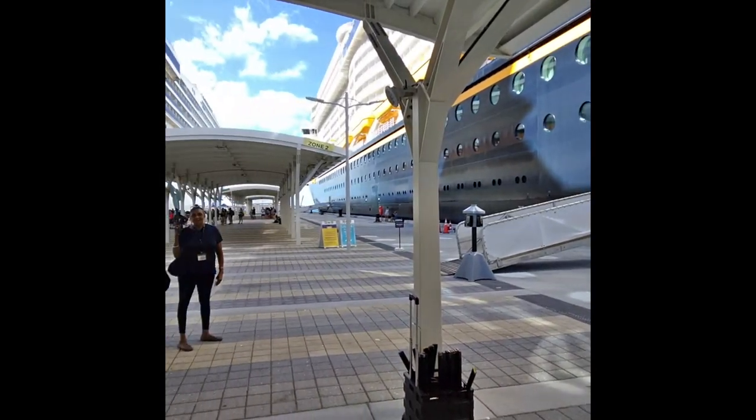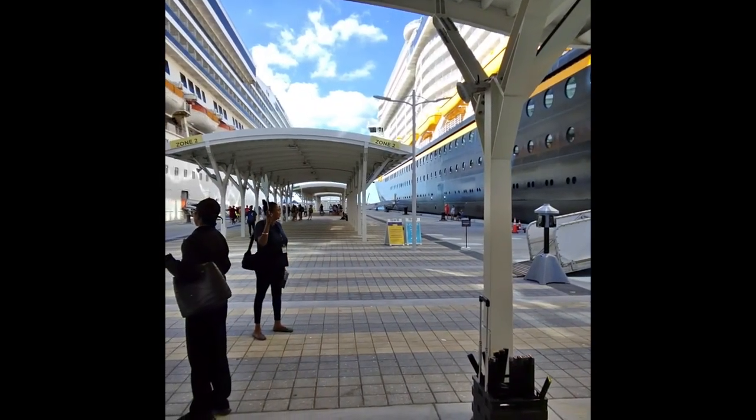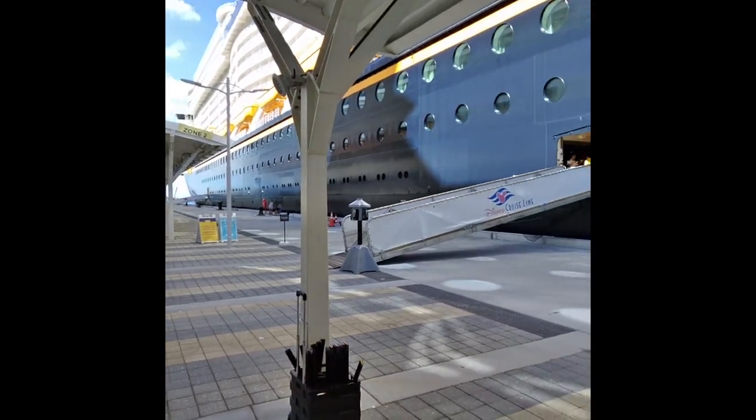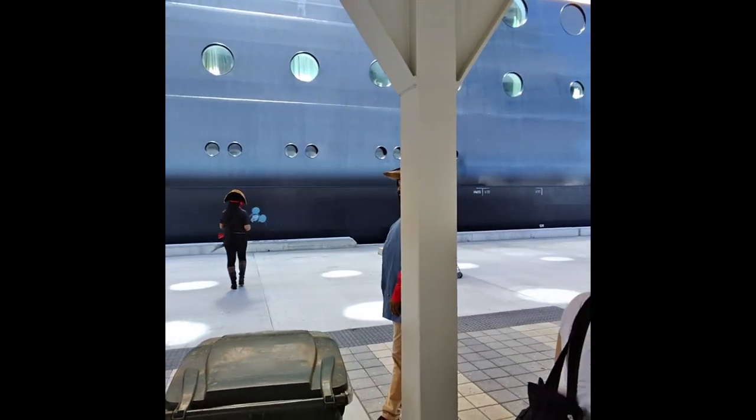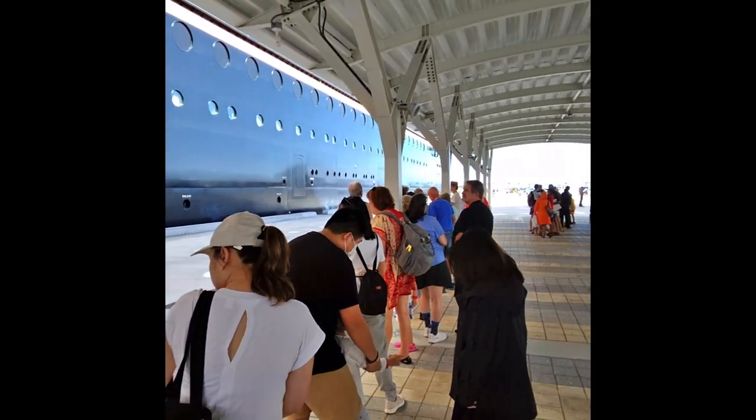Our walk from the cruise ship to the excursion boat was a slow 10-minute walk. It's slow because you have to walk in a sort of single file, as there are a lot of people in the port from all the other cruise ships.